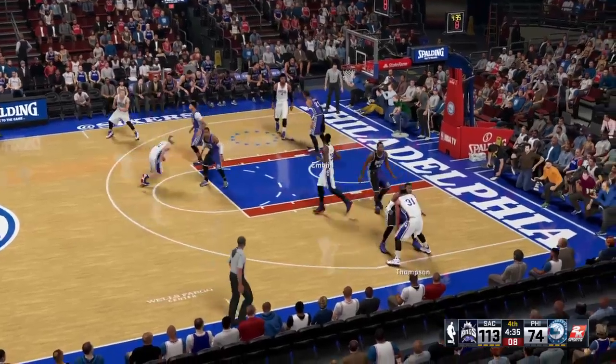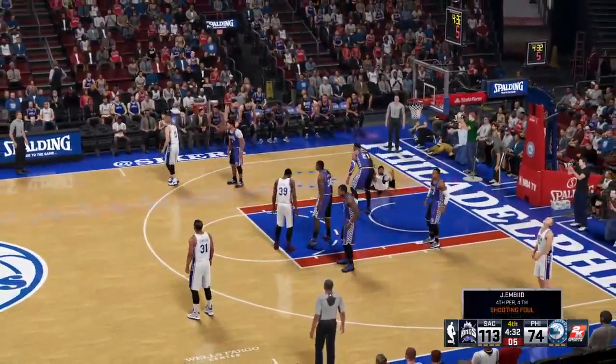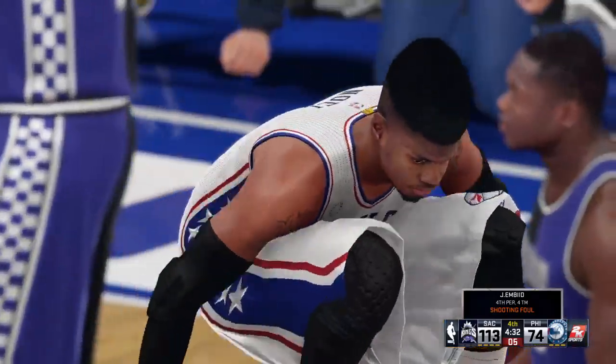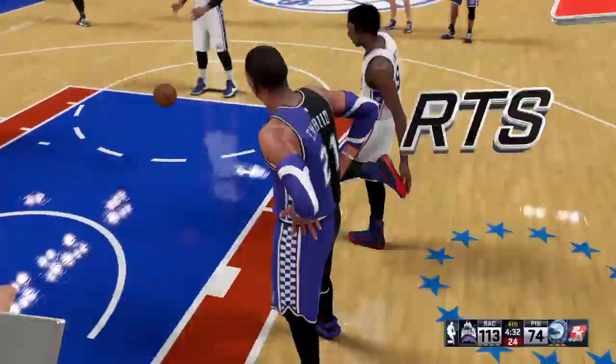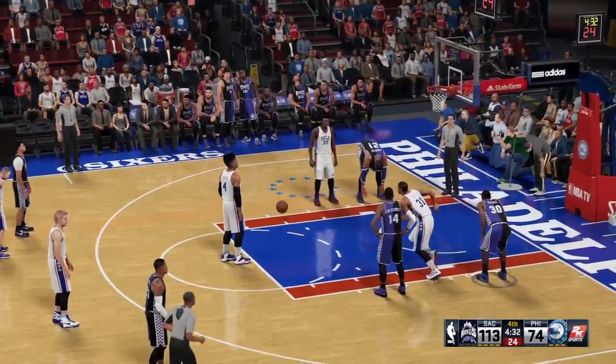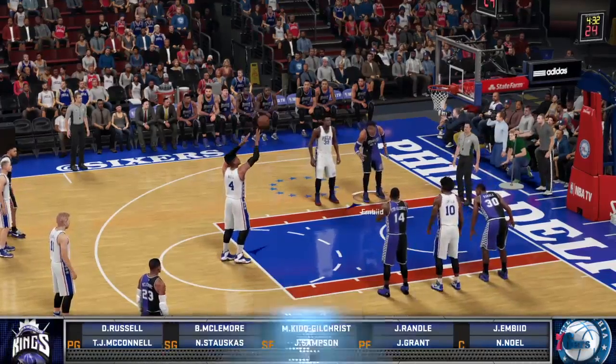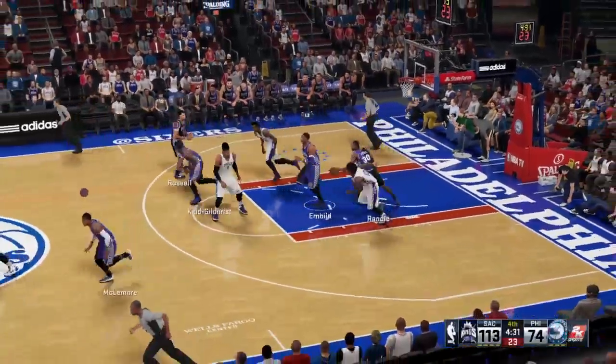Thompson right side. He dishes it to Grant. Here's Noel, and a foul on the shot. He'll go to the stripe for 2. At the line for your 76ers. And he can't get the first one. Jakar Sampson's checked in for Thompson. So he comes up empty, missing both.